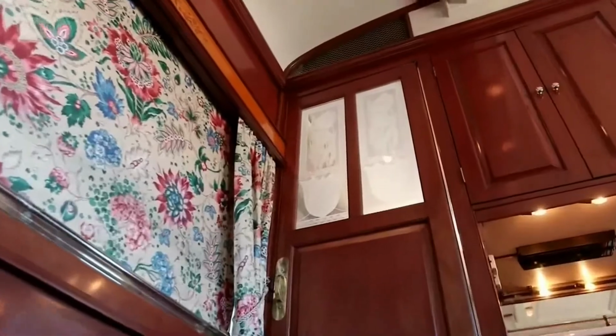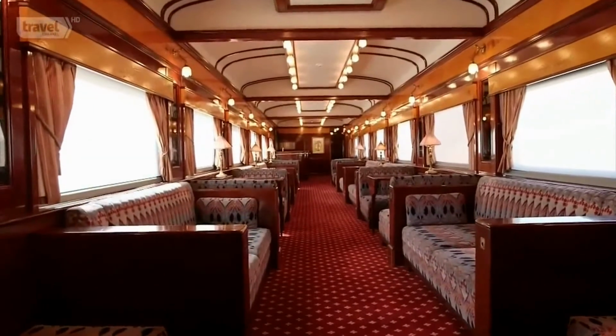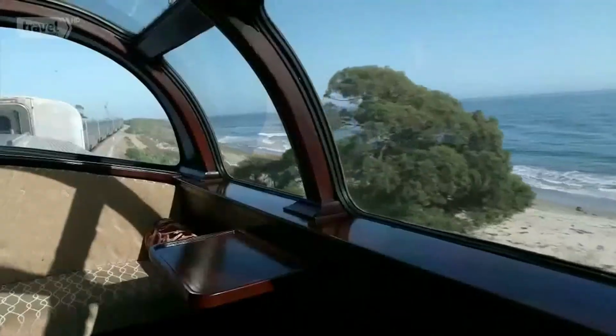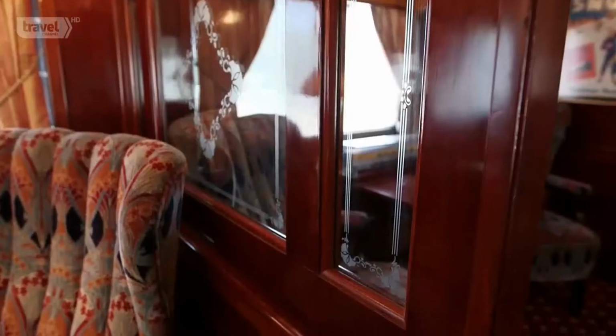And etched in the glass. One more little thing about these cars that helps us remember the elegance of the past and sets a new standard for excellence. We think that the craftsmanship and the woodwork and all the little details make these cars more like a Rolls-Royce of rail cars.